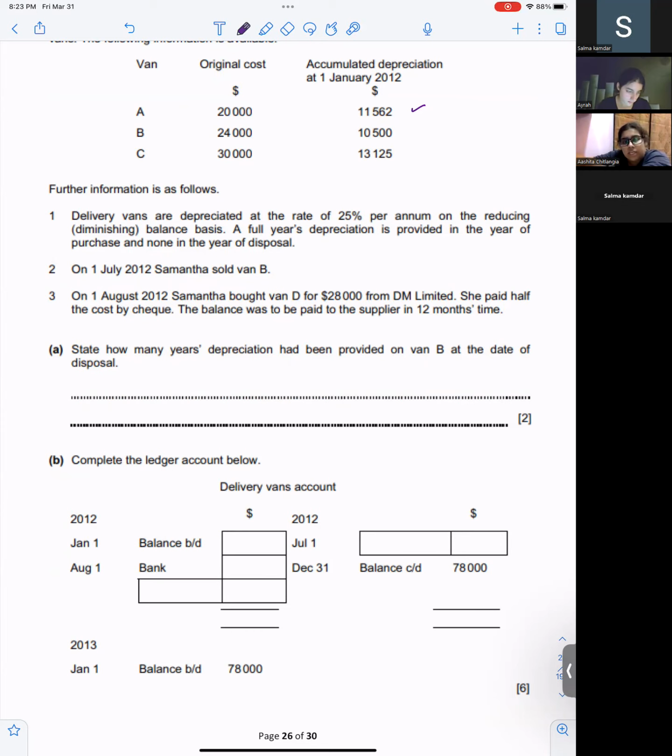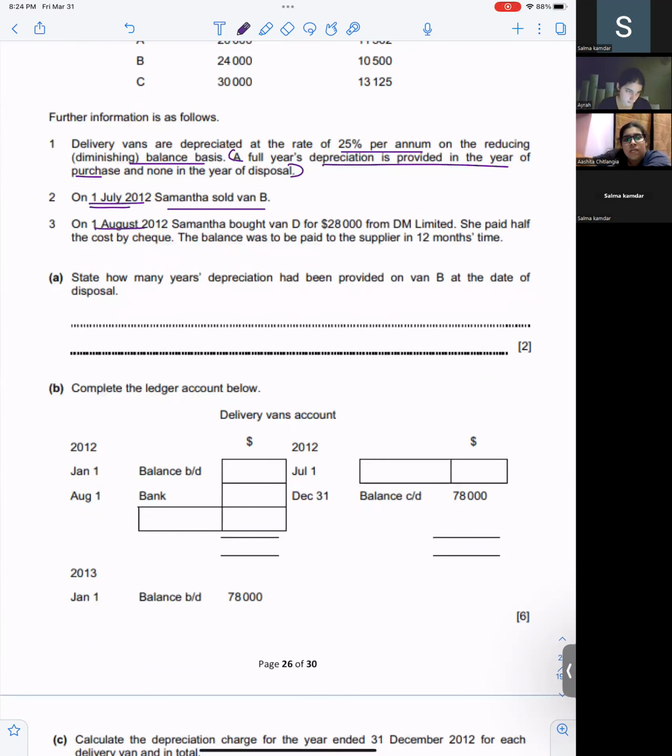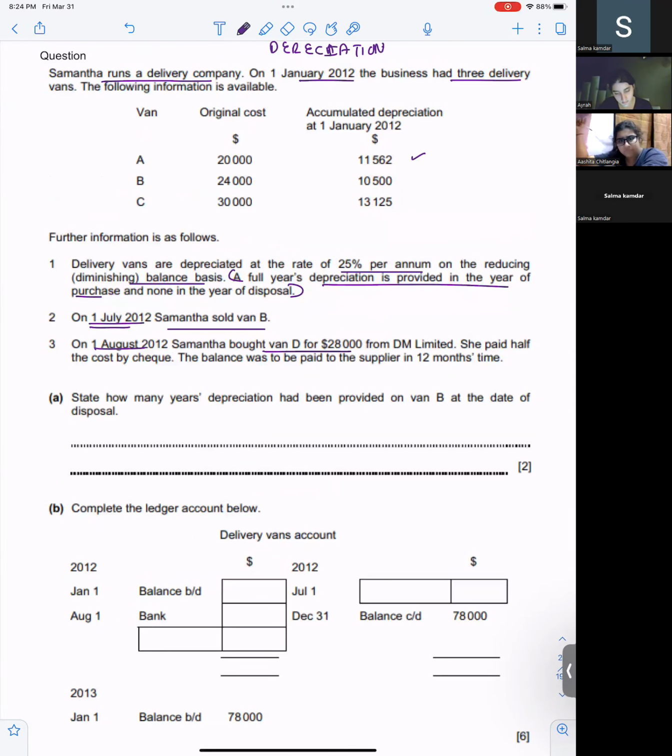Further information is as follows. Delivery vans are depreciated at the rate of 25% per annum on the reducing balance basis. A full year's depreciation is provided in the year of purchase and none in the year of disposal. On 1st January 2012, Samantha sold van B. On 1st August 2012, Samantha bought van D for 28,000 from DM Limited. She paid half the cost by cheque. The balance was to be paid to the supplier in 12 months' time. State how many years depreciation has been provided on van B at the date of disposal.